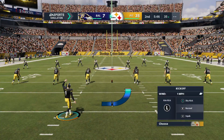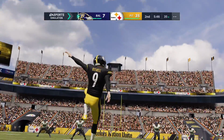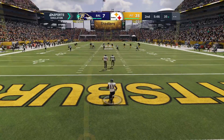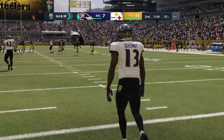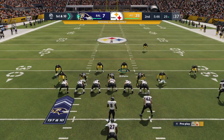Chris Boswell, the kickoff for Pittsburgh. So they'll get another shot on offense following that pick 6, and now the kick is away. Taken in the end zone. And he'll just take a seat, and the drive will begin at the 25-yard line. Ravens offense set at the line for this next drive.